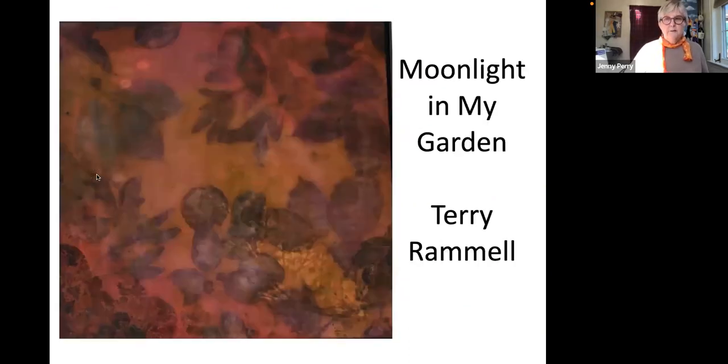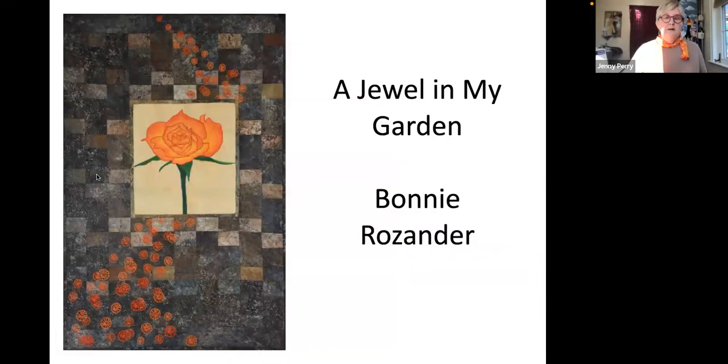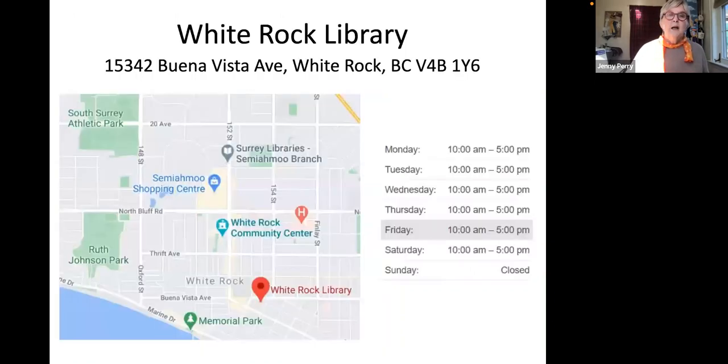And this also looks like some of the botanical printing that I mentioned in that last presentation. And a little looks like orange fabric just to create a little scene with flowers and leaves. This woman has incorporated some words into hers, a little saying about wisdom and knowledge. And this last slide is just the final slide in this presentation where it shows where the exhibit is showing.